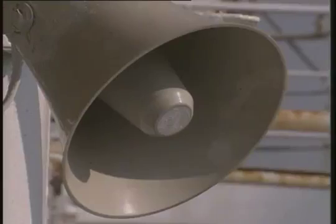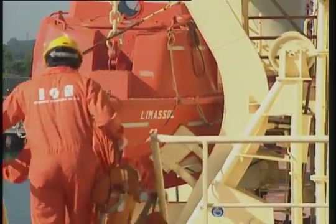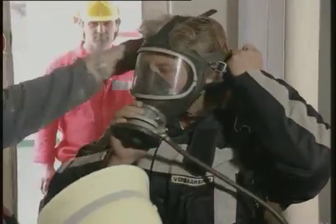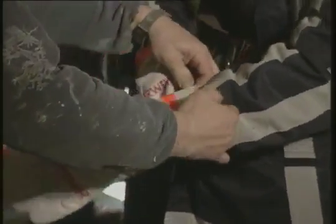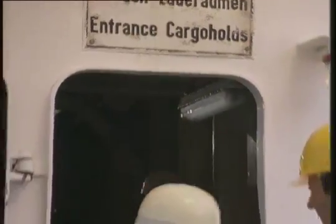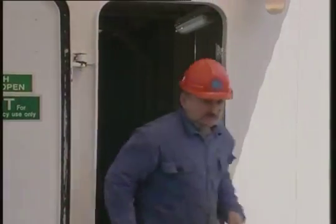Attention. There's a fire in the lower bridge deck. All crew must report immediately to their stations. Crews are mustering. Hoses are run out, whilst the breathing apparatus party don their equipment and go through their pre-entry safety checks. All the training and drills have been working towards getting men and the right equipment to the seat of the fire as quickly as possible.